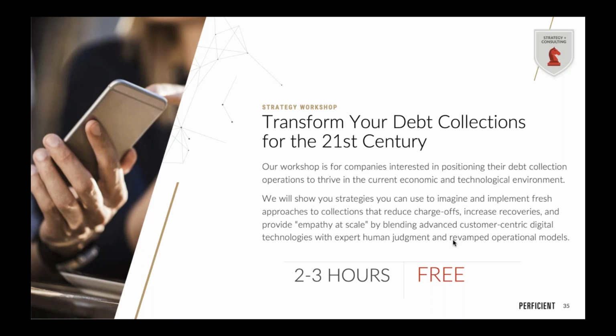We believe that there is a desire in every collection shop, but there's always one or more reasons why you can't progress towards that vision. So our workshop is really designed to have focused discussions on your current process. We share strategies that you can use to imagine a future that really improves your total business performance. Many clients that have gone through this workshop have left very excited. Plus, they walk away with some great low-hanging fruit ideas that they'll be able to implement right away.